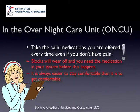We've just spoken about your safety. I want to cover your comfort. It's very important that you understand that in the overnight care unit, when the nursing staff comes around and offers you pain medicine, you should always accept the pain medicine. Your pain medicine will be changed and gauged on how much pain you're having. We do not recommend that you skip any pain medications, as you want to keep up with your pain medicine so that you do not fall behind. I always say it's easier to stay comfortable than it is to get comfortable. So please keep up with your pain medicines. Very important.